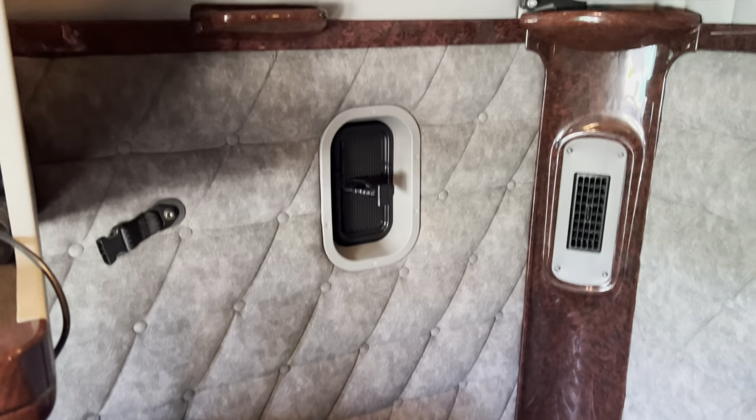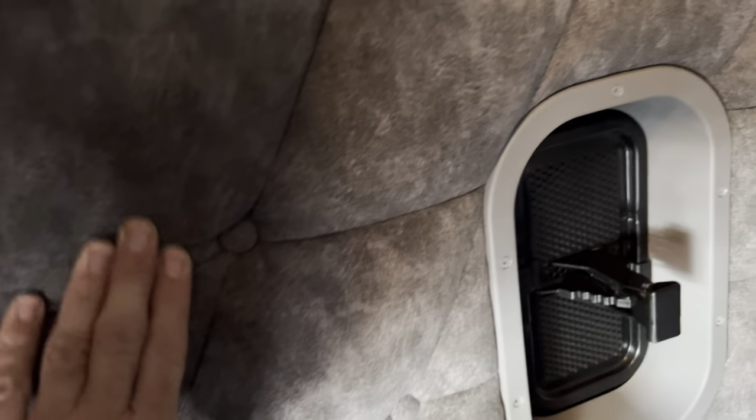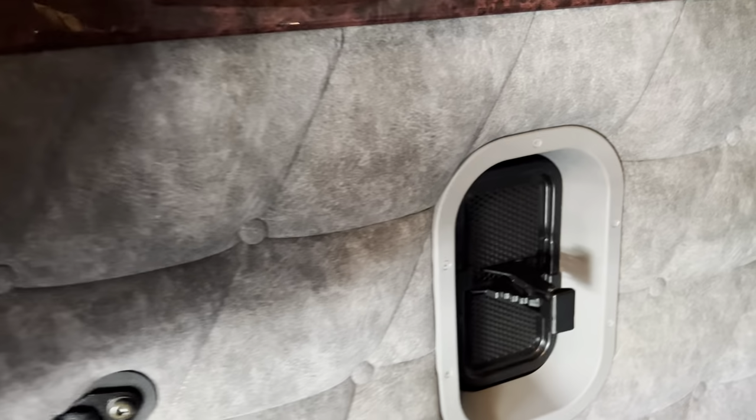New mattress will be installed when we've got a deal pending. Mattress will go up top, two beds. This is your 70-inch sleeper with your premium interior. So you've got crushed velour, velvet material with a button tuck, which is nice. This also has the premium insulation package, so it'll give you better insulation. Makes the air conditioning and heater not have to work as hard.